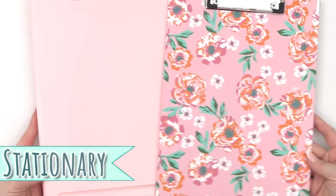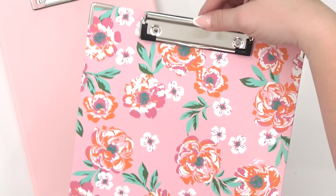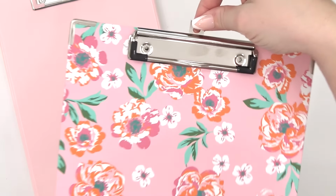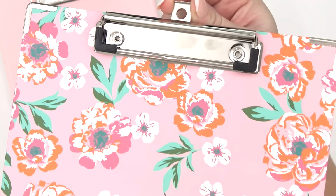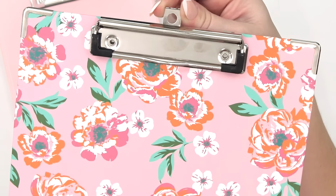Next up, I got Mackenzie 2 new clipboards. This floral one I got at Staples, and this one is actually going to hang on the wall next to her desk. And this is where we're going to be hanging up her calendar and her schedule. That way she can easily look at it to stay on track.